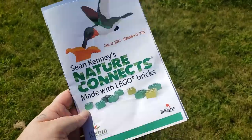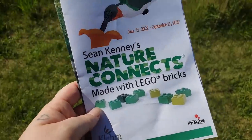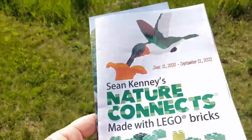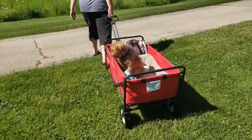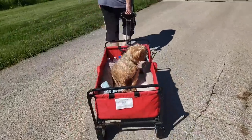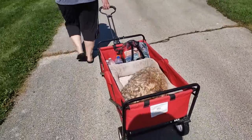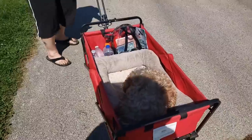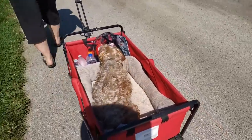So super cool. When we were coming in, he told us that they have like a Lego exhibit throughout this park, which is super awesome. And it was $8 a piece to get in. My mom brought this wagon for Joey to sit in and got his little bed in there and everything. He's never been in one before. He's like trying to stand up and move around.